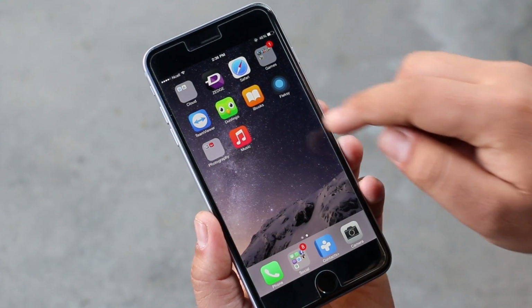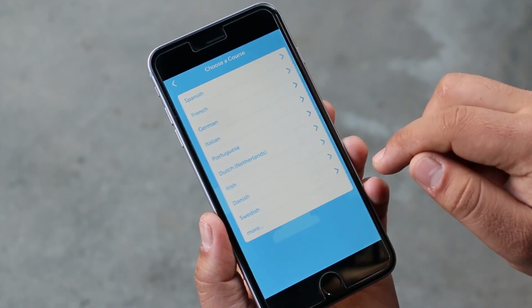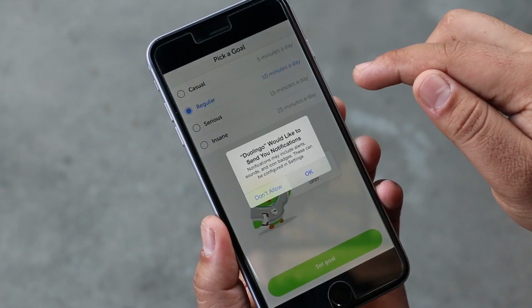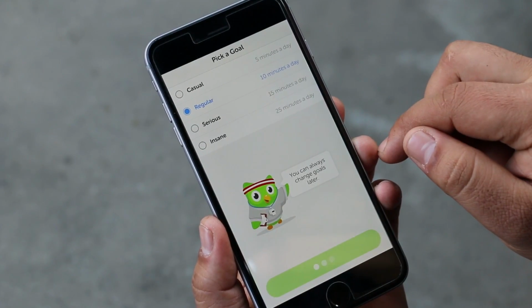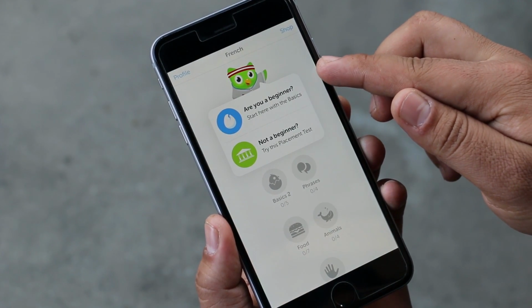The next one here is the Duolingo. This app lets you learn different languages for free. When you first start this application, you have to select the language that you want to learn, and then you have to choose your timings. After that, you have two different options to start. One with the basics, or you can jump into the course. Choose the one that's convenient for you.